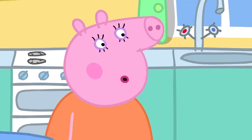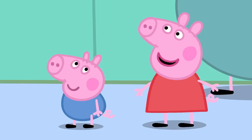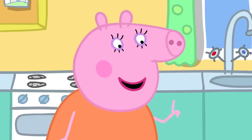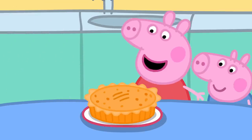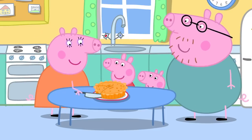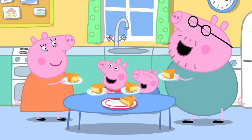Peppa! George! Mummy, Mummy! We've been looking for things! Oh, I've got something you can look for. What is it, Mummy? It's round. A ball! Round and flat on top, a bit like a hat. A hat! And it tastes yummy! The apple pie! Yes, the apple pie is ready. Hooray! I love looking for things. And I love finding things, especially when it's apple pie!